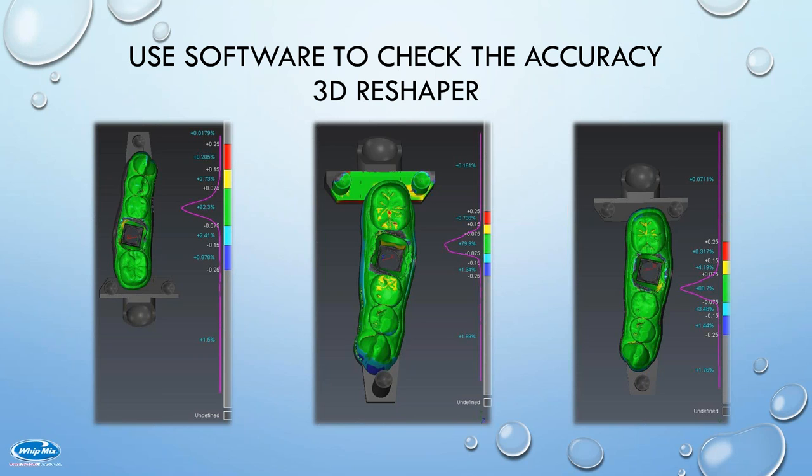And we can see we have 3 different prints here. These are actually from 3 different printers. The one on the left is from an Asiga Pro 2. Within 75 microns, we had a 92.3% match, which is phenomenal. The other 2 printers were printers that were $100,000 plus and similar technology. The printer in the middle had a 79.9% match, and the printer on the right had an 88.7% match. So you can see that each printer is going to make a difference, and it also even makes a difference for what resin you're using as well.